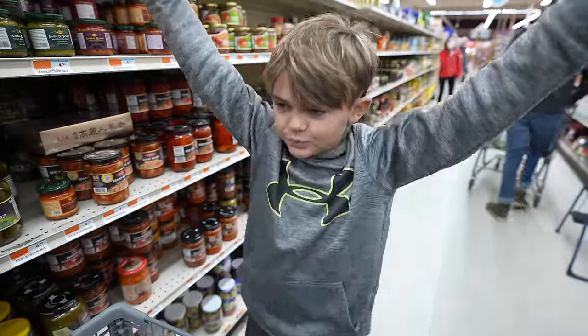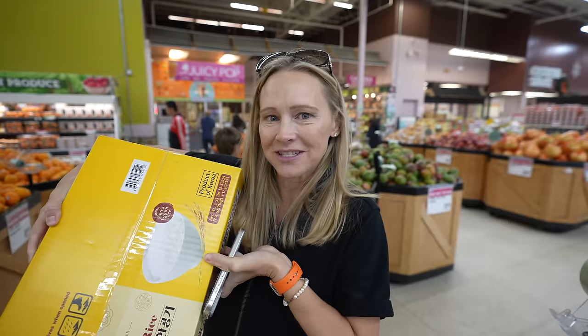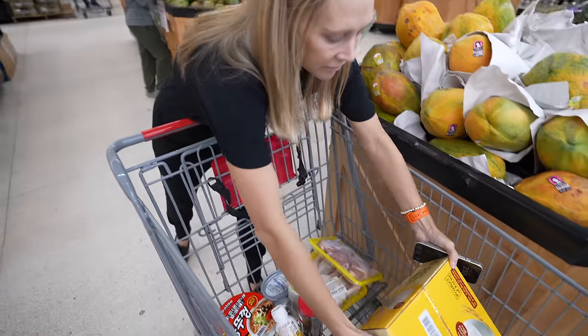All right. Yes! Hey, there's one more thing we've got to have, and that is white rice, because it's not a real Filipino meal, even at home, if we don't have white rice. You're gonna think we're crazy, but we don't have a rice cooker. So we're going with this already cooked white rice. You just put it in the microwave and it's ready. No mess, no fuss.